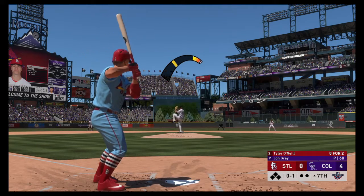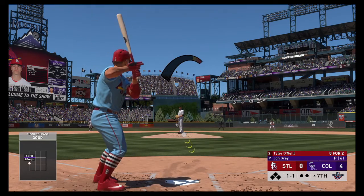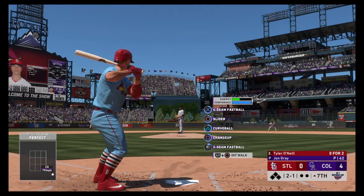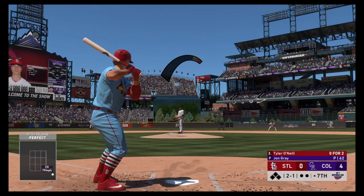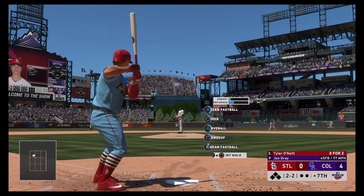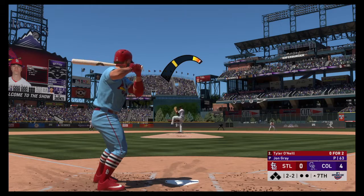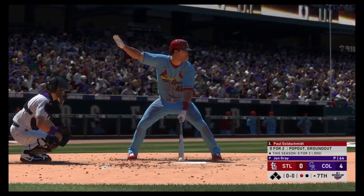On its way, the 0-1 pitch. Ball inside. And that misses. 2-1. And a half swing here, but this is in there for a called strike 2. And he struck him out, and that's 8 strikeouts thus far.